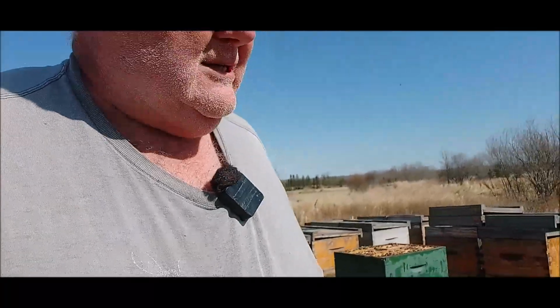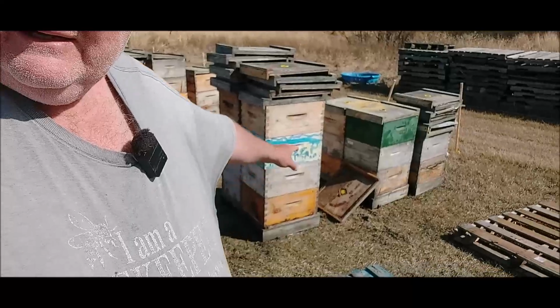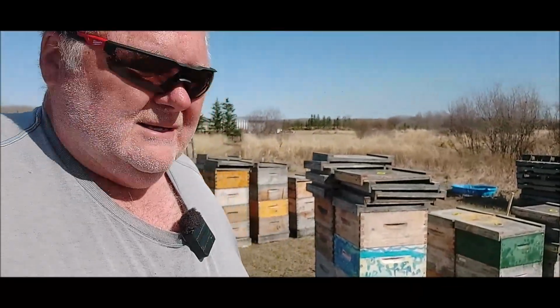I'm just working away at these deadouts. Now I'm actually done with the deadouts. These are boxes and frames that are kind of left over from last year here. And I think some of them are pretty mothy, so I have some of that to clean up and whatever else. So I'm going to get to work.